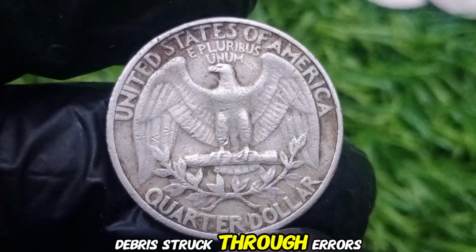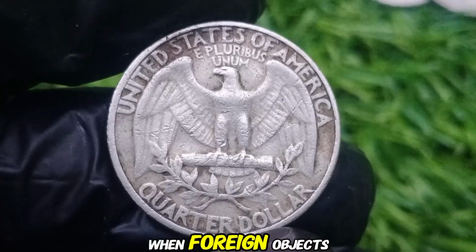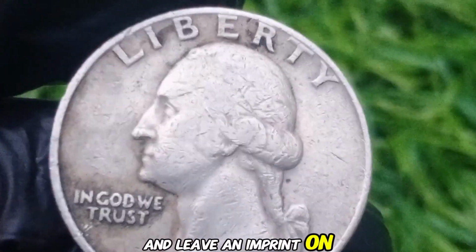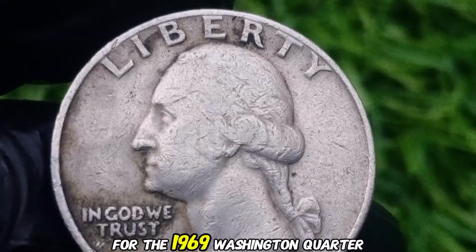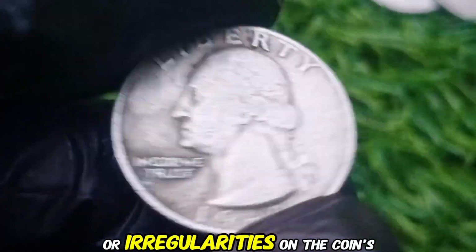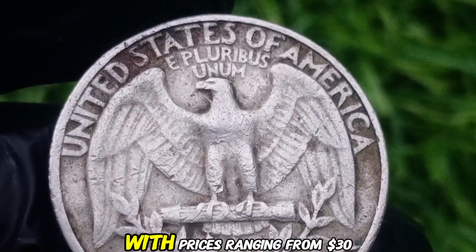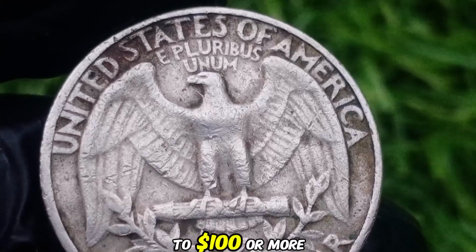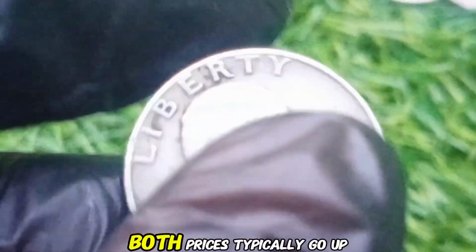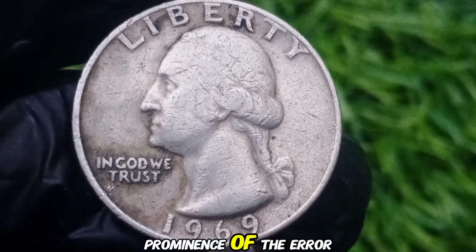3. Struck-through errors. A struck-through error happens when foreign objects such as dirt, grease, or other debris become trapped in the die and leave an imprint on the coin when it is struck. For the 1969 Washington quarter, this could result in visible marks or irregularities on the coin's surface. Struck-through errors can increase the coin's value, with prices ranging from $30 to $100 or more, depending on the size and prominence of the error.